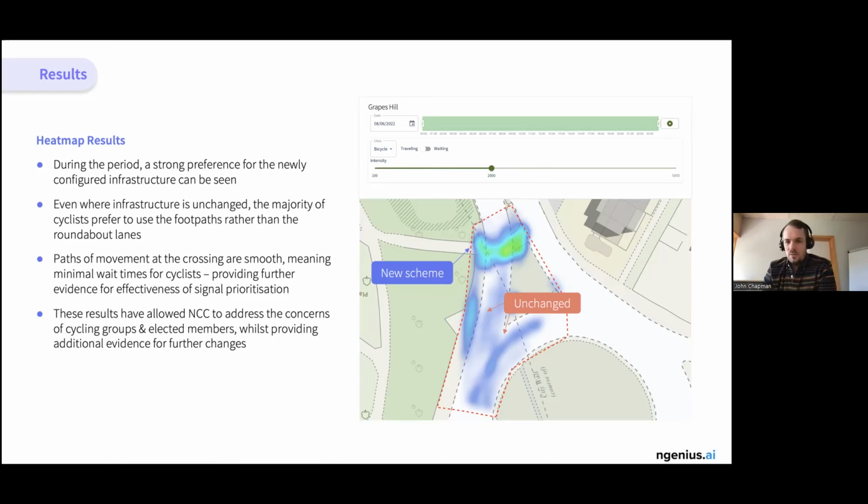And this is all data that was generated by just reviewing 8 hours of footage that they already had on a camera. They sent it to us, we did a little bit of calibration, and then this is real world footage and real world data for how people move through this space whilst cycling. So this is dedicated specifically on cycling. You can look at this for vehicles and pedestrians as well.